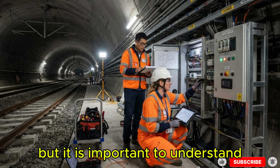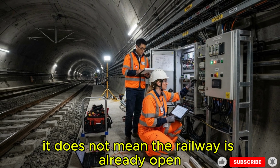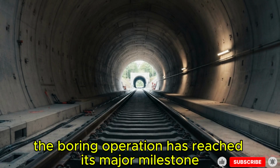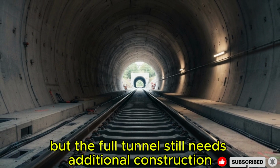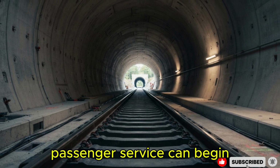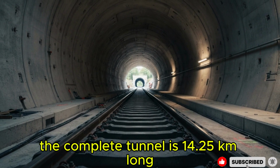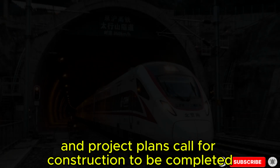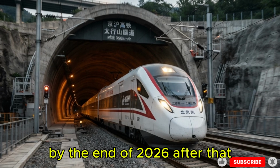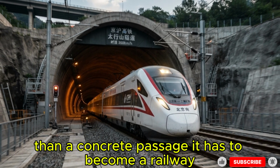But it is important to understand what the breakthrough actually means. It does not mean the railway is already open. The boring operation has reached its major milestone. But the full tunnel still needs additional construction and railway systems before passenger service can begin. The complete tunnel is 14.25 kilometers long, and project plans call for construction to be completed by the end of 2026. After that, the tunnel has to become something much more complicated than a concrete passage.